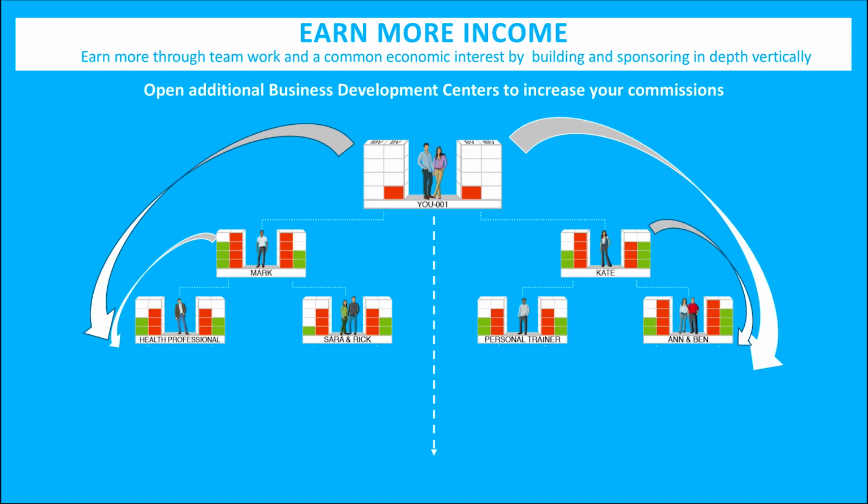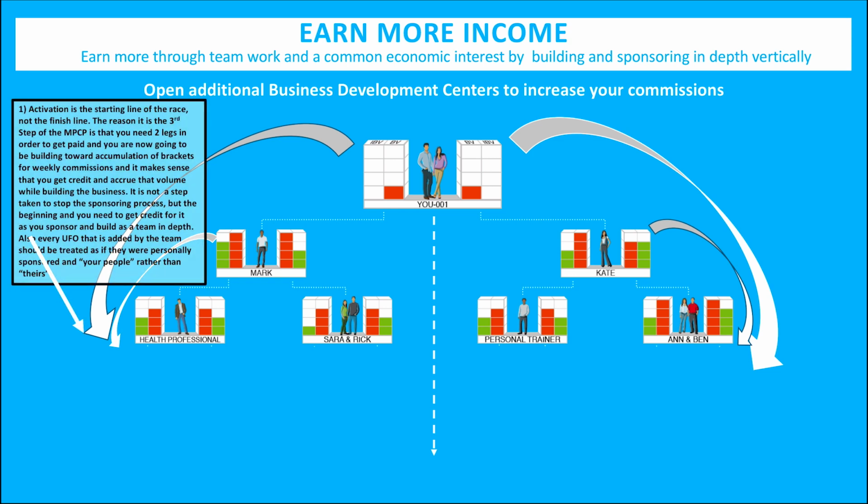So we build depth. We build a taproot. So the concept is that the people that are more successful or more experienced are working downline at the bottom to build it from the bottom up. And activation is the starting line of the race, not the finish line.